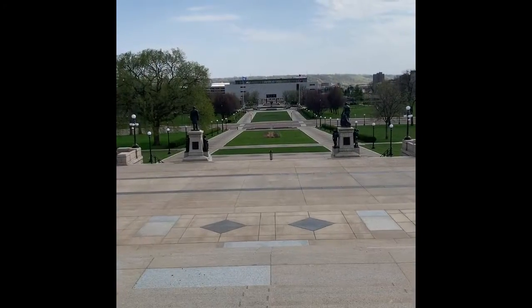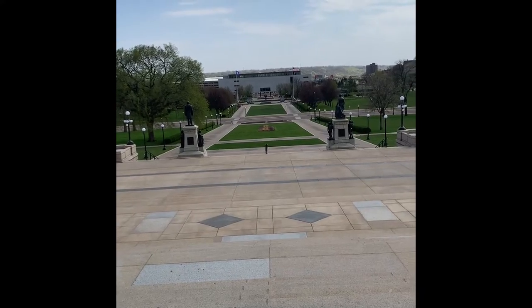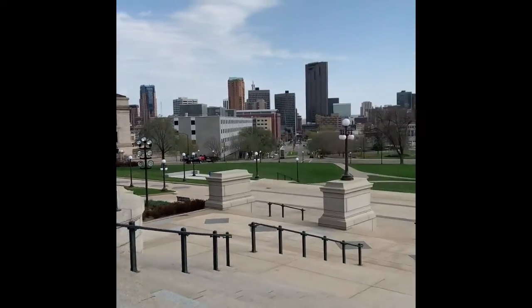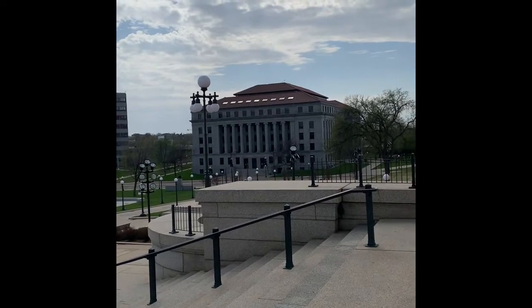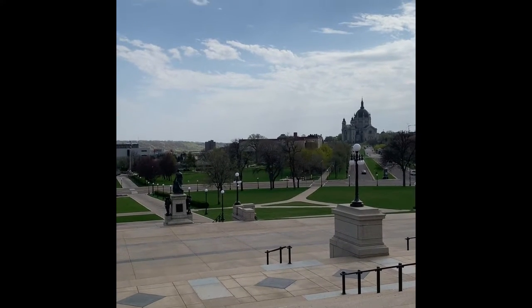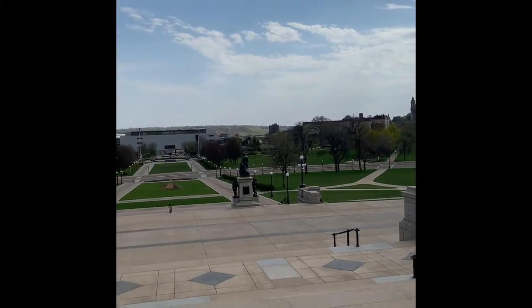I'm standing on the front steps of the Capitol right now, so you can see where we came from. There are 2 major buildings on either side of the Capitol. This one over here is the Minnesota Judicial Center, and this one over here is an office building. Now, if you remember looking over there, you can see the Minnesota History Center. That's where we spent our time in December at that field trip.